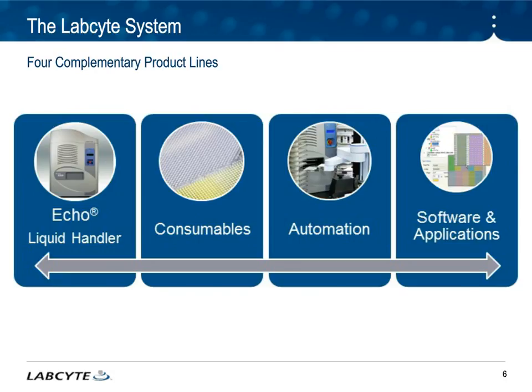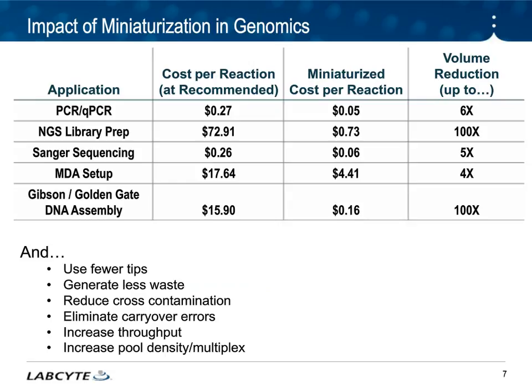Here's a snapshot of what our users have achieved in genomic application. For each application, you can see that use of the Echo Liquid Handler has dramatically cut costs to produce a reaction. These costs are estimates based on information that we pulled from various publications, and the dollars may not be exact, but that shouldn't take away from the level of miniaturization our users have achieved.